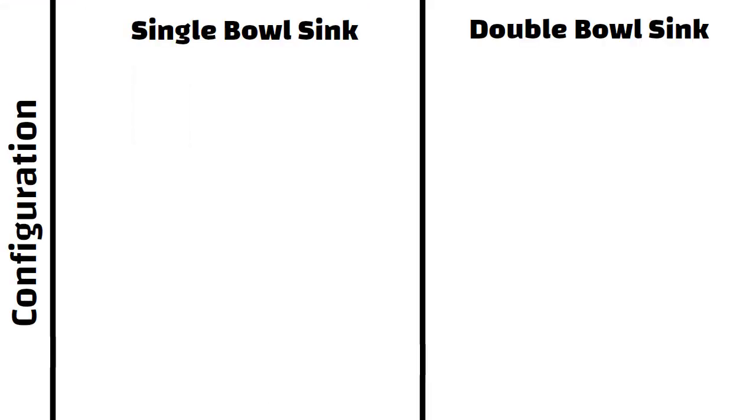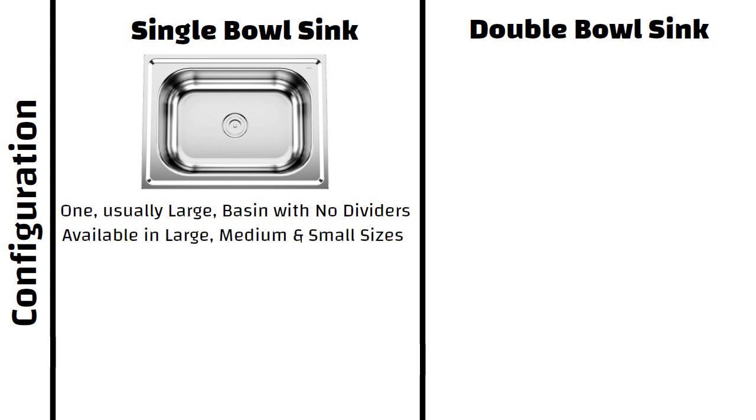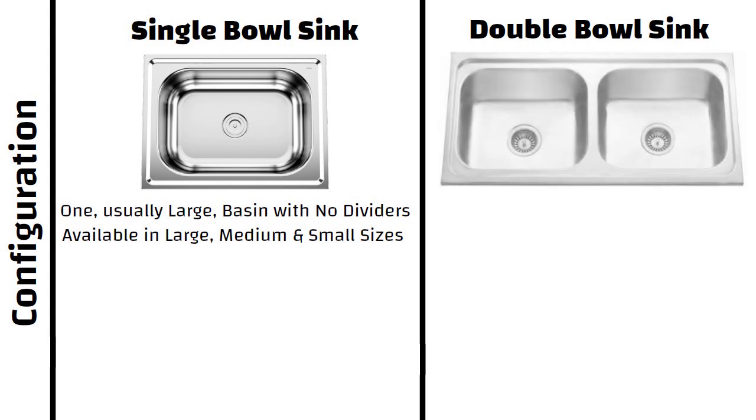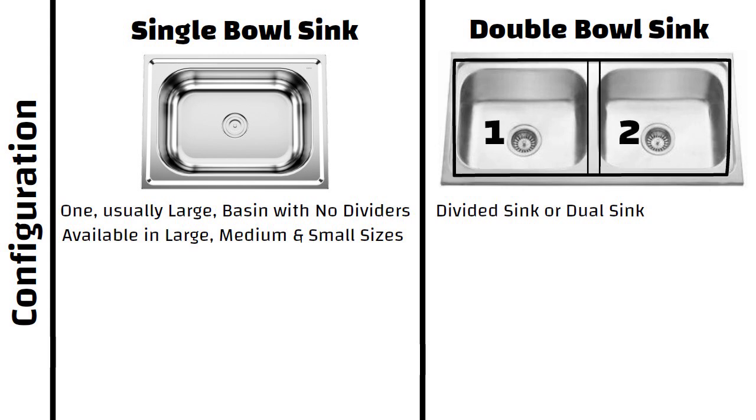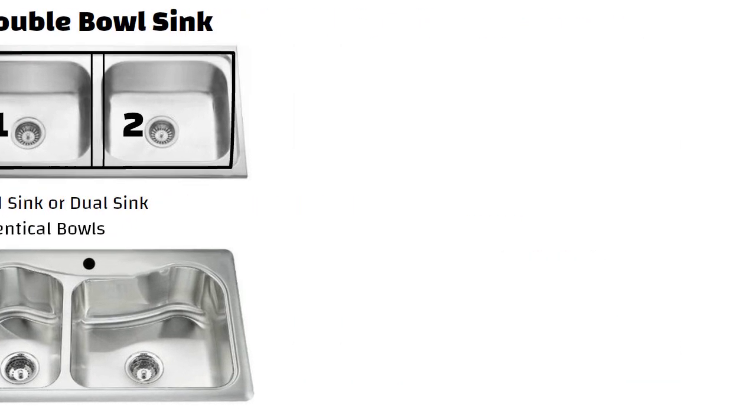Configuration. A single bowl sink has one, usually large, basin with no dividers. Single bowl sinks are available in large, medium, and small sizes. Whereas a double bowl sink, also known as a divided sink or dual sink, has two basins in one unit, usually separated by a divider. Double bowl sinks also come in a range of sizes and configurations. They can have two identical bowls, or they can have different sizes, shapes, or depths.